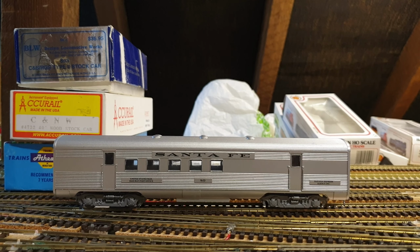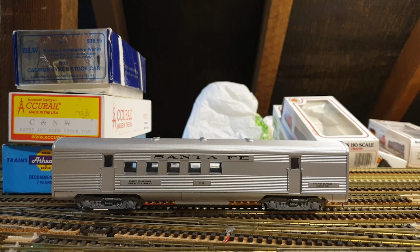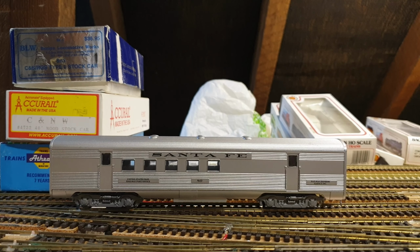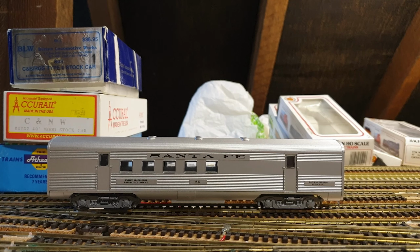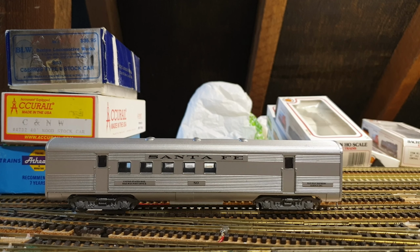Okay, guys, today we're going to be looking at some stock that's in boxes, some stock that's out of boxes, including this one we have here. We're also going to be looking at stuff which isn't ours per se, but it's on our layout, so we need to put them in boxes safely to respect the owners. We've got a couple of boxes around the back as well where we can put stuff. But our first candidate is in front of us.